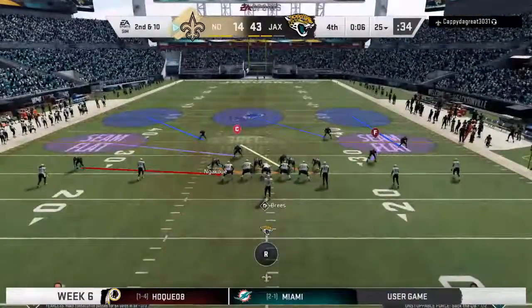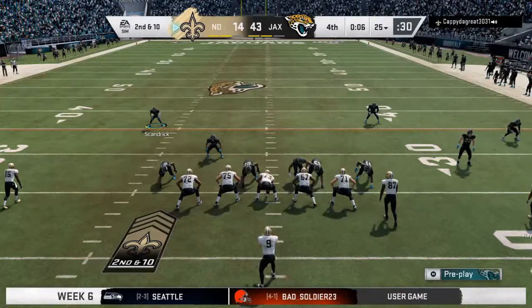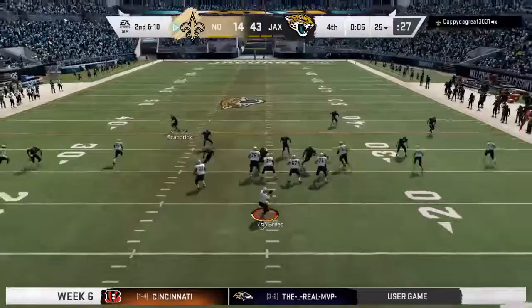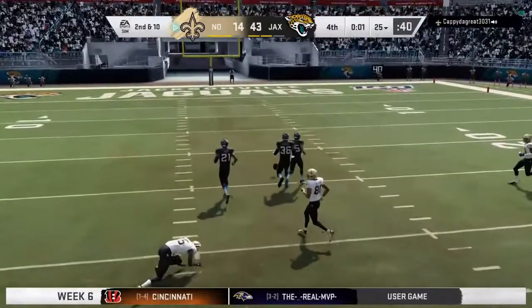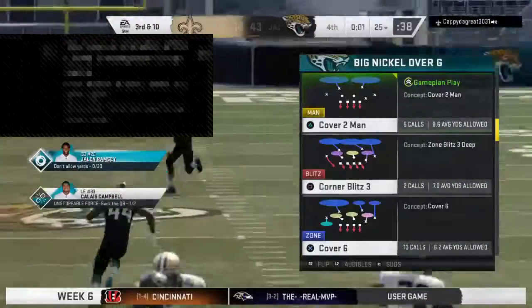Ready. An incomplete pass leads to 2nd and 10 from the 25. Here we go. Check, check, check. Breeze now. Now a desperation throw deep downfield. And this will be incomplete. 1 second left to go.